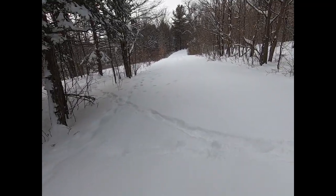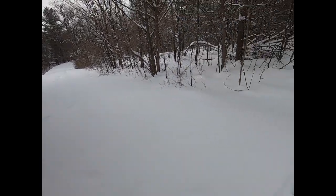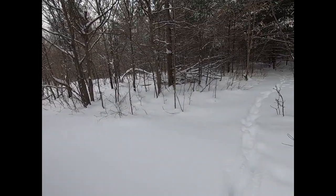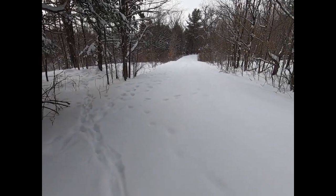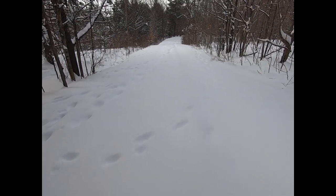Well, that's a fresh track. Which way are said deer going? And they're going that way. Off into the bush. Come from over there. Over by the swamp.